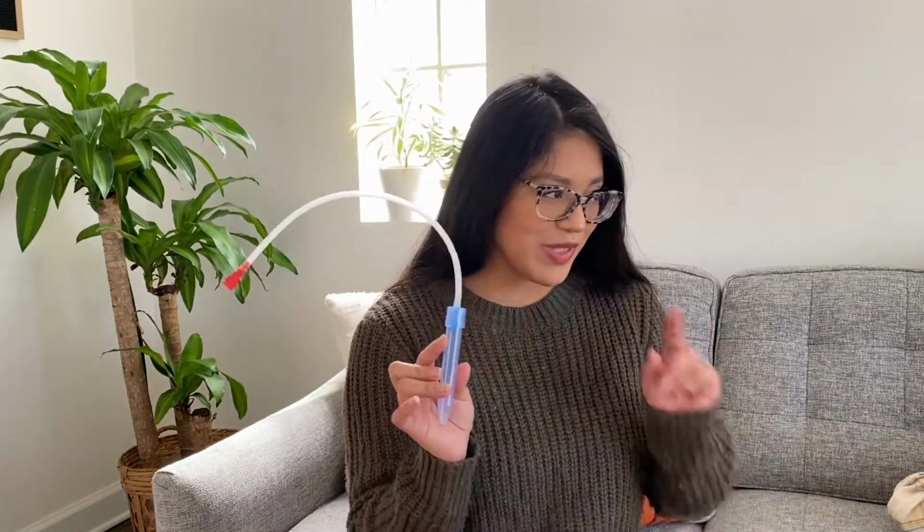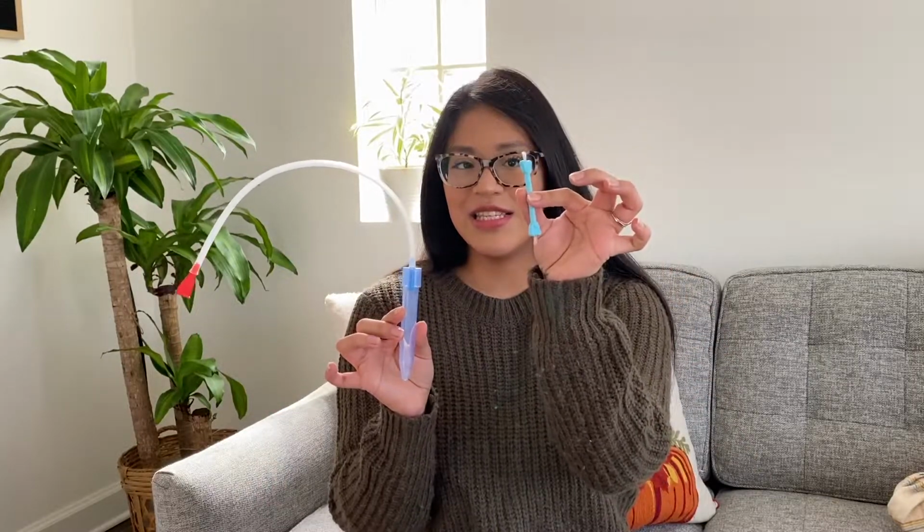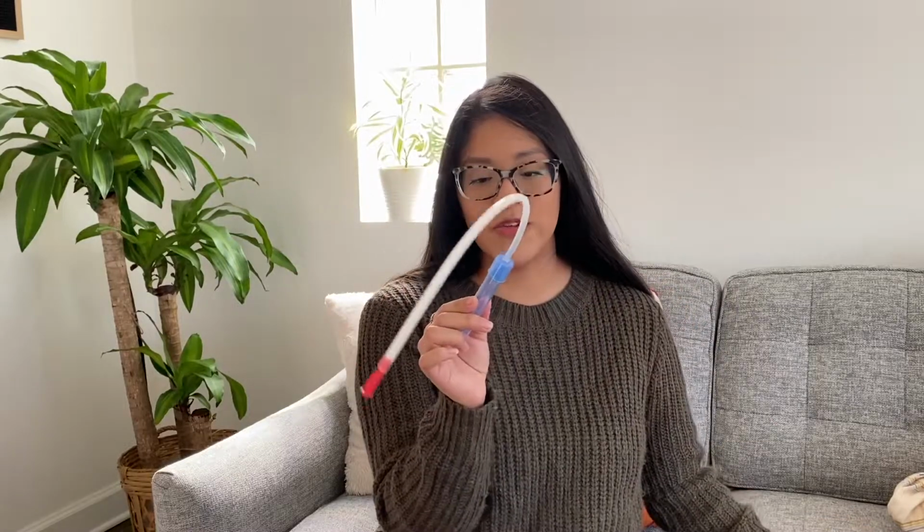Okay, so the next thing I recommend is a NoseFrida. I do use 2 different little booger gadgets, this Oogie Bear and the NoseFrida. So let's talk about the NoseFrida first. The NoseFrida is really handy for those runny boogers, you know, the wet ones. You can easily just stick this in your little baby's nose and suck it right out.